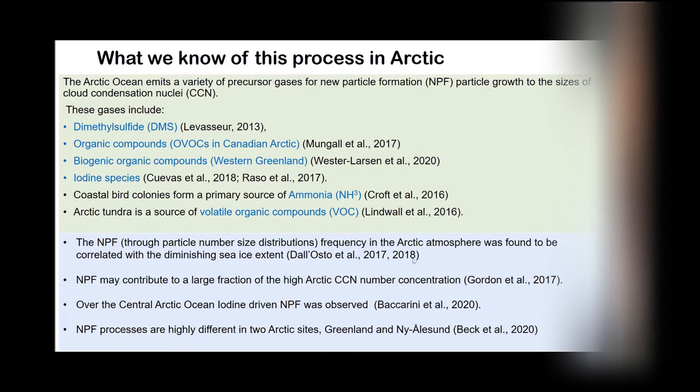and he precisely points out that the frequency of these new particle formation events in the Arctic atmosphere is found to be correlated with the diminishing sea ice extent. That means the sea ice melting was causing some emissions of precursor vapors initiating new particle formation. Then the other study in the high Arctic finds that large particle concentration can contribute to the CCN number concentration, but still there is no data available on the chemistry of these particles. And then a very recent and important study over the Central Arctic Ocean touches on iodine chemistry, and it states that iodine was the driving factor of NPF over the Arctic Ocean.